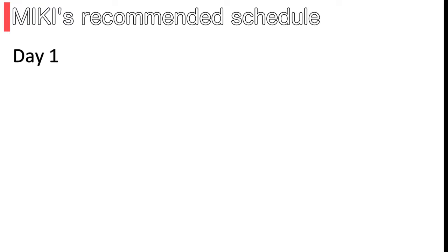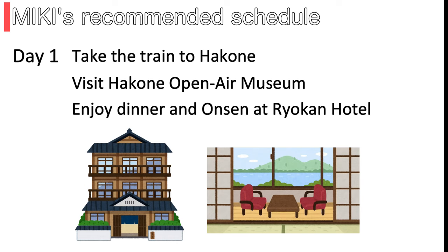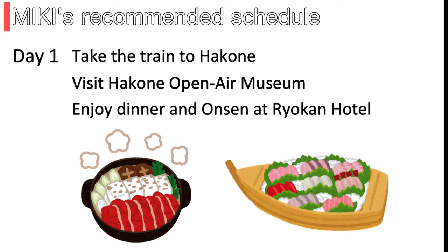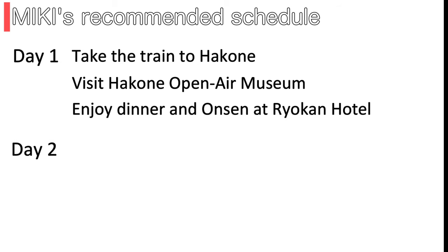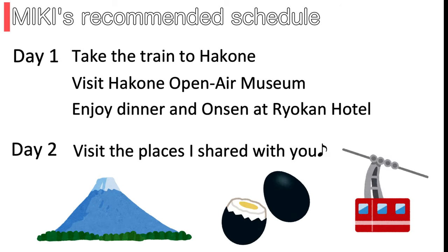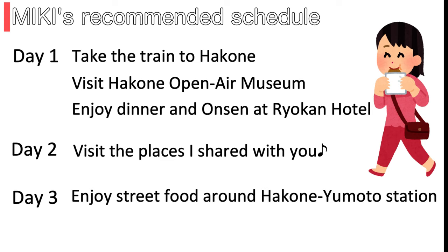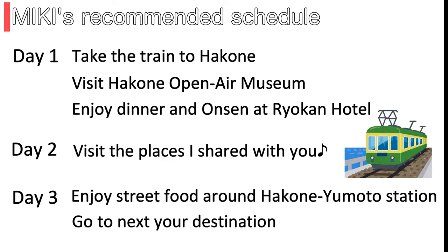If you are going to Hakone, I recommend staying more than 3 days. On the first day, take the train to Hakone and visit the Hakone Open-Air Museum. Then go to the onsen ryokan hotel and enjoy a good dinner and onsen. On the second day, after a delicious breakfast at the ryokan, visit the places I shared with you. On the last day, after checking out of the ryokan, enjoy street food around Hakone Yumoto Station and go to your next destination.